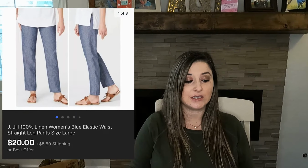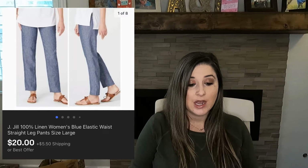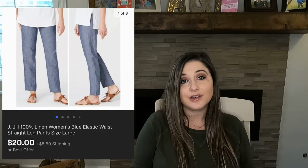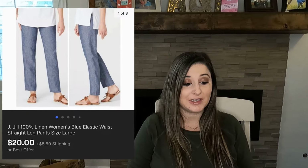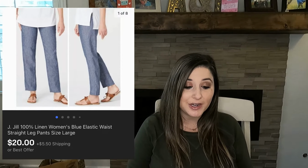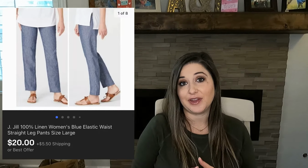On 3/8, I had 3 sales. So the first sale, this is my fastest flip out of the last 2 weeks. So it was J. Jill, and it was 100% linen, these straight leg pants in a size 32. I purchased these for $1.88 at a local thrift store. After 2 days of being listed, they sold on Poshmark for $20. So my profit was $15.75.